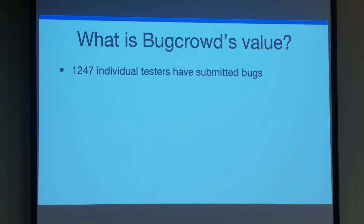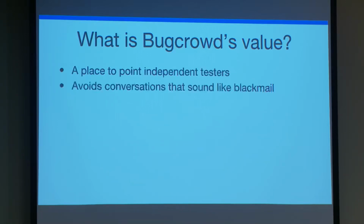So to date, we've had 1,247 individual testers that have submitted bugs to us, which is awesome. So we have an external security team that's almost 1,300 strong, which is pretty incredible. We also have a Hall of Fame. It's a little over 500 folks now.